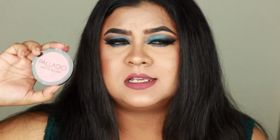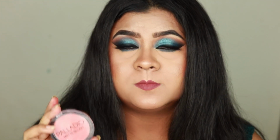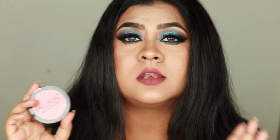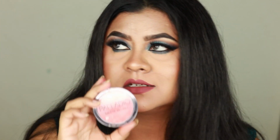Again, this blush is, I think, under 600 rupees in India, and here in the States I think it's around $8 or $9, and I think for the price you are paying, nothing can beat it. So if you can still find this blush, just grab it. This blush is so good, you guys, so good, and you will not regret buying it, trust me. I don't know why people do not talk about this particular brand.